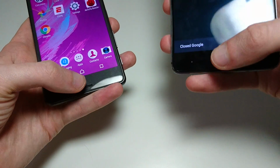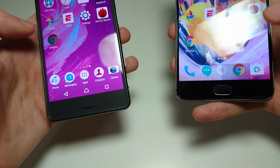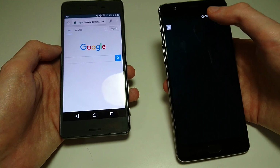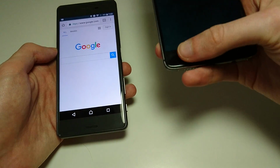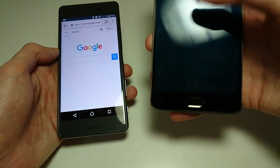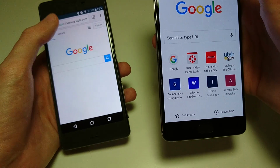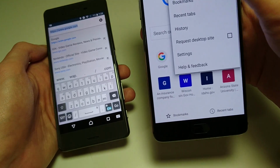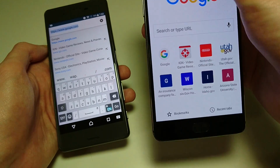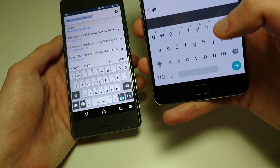Alright, so again, let's go back into Chrome. And let's first go to Nintendo.com. Sorry guys, I'm being a little bit of a noob here. I guess I gotta enter it in there. Alright, Nintendo.com.